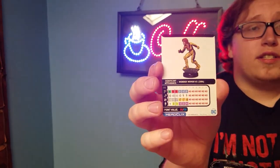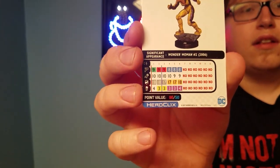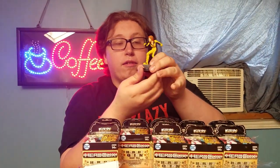We got Charge, Flurry, Plasticity, Invulnerability, Toughness, Exploit Weakness, and Close Combat Expert. Well, look at her dial. She only has 6 slots, but they're very good 6 slots. Hold it still. Oh, yeah. That's a good slot.